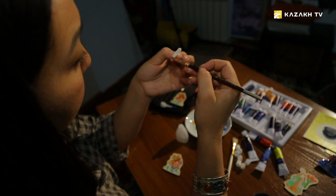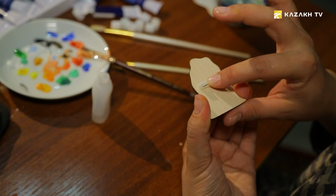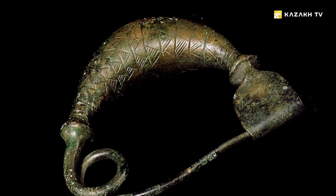Since it's handmade, you can use your imagination as much as possible. There's no special rule here. That's how the artist feels it and reflects it on the canvas. But in our case, it's a very small canvas.